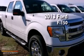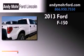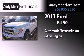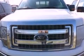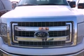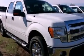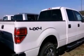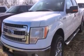This is a brand new 2013 Ford F-150. This truck has an automatic transmission, a 3.5-liter V6, and four-wheel drive. Features include a double wishbone independent front suspension, a low tire pressure indicator, automatic locking wheel hubs, an engine immobilizer theft deterrent system, traction control, an anti-lock braking system, side curtain airbags, and an auxiliary power outlet.